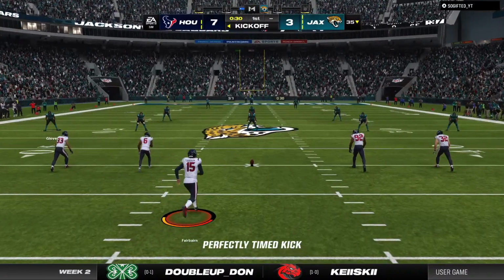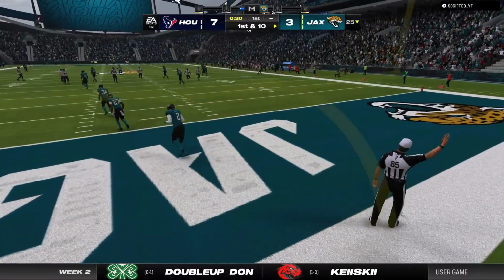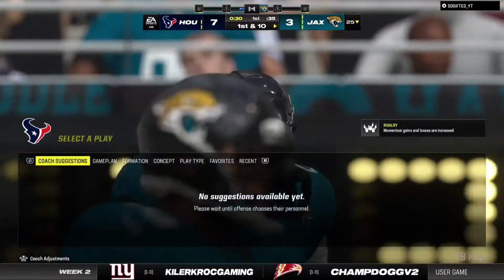So after the touchdown, here's Fairbairn now to kick it away. Fair catch is going to be taken, and this will be moved out to the 25. Jaguars take over 1st and 10 at their own 25-yard line.